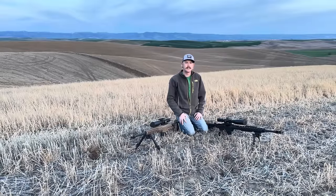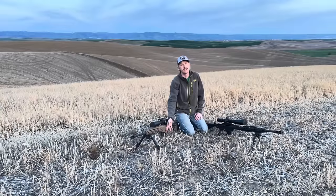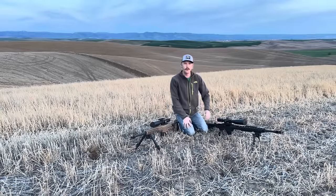Now, other pieces of the Barrett that kind of justify the price. 10-round box magazines. I prefer that over the 5-round of the Ruger.